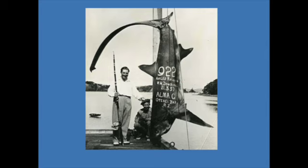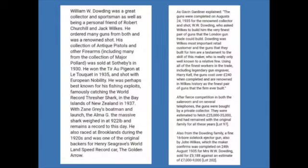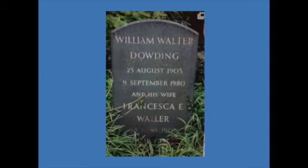And on that previous slide, you'll have noticed that the other column mentions Mrs. Dowding, who was a great collector of guns, shooter and collector of guns as well. So you're getting a picture now of the people we're dealing with, the sort of family. So what happened to William Walter Dowding? Well, the inevitable. He passed away, and he's buried, according to a lot of the graveyard websites.